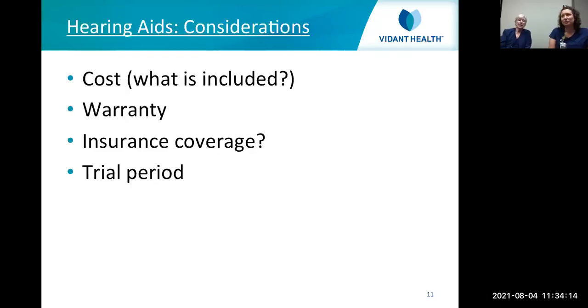One of the things that people need to consider in purchasing a hearing aid is getting a price. I know in today's technology, a lot of people look at things online and compare costs. But one of the things that you need to keep in mind is what that charge includes. The way we price the hearing aids here at Vidant, there is a lot that is included in the price of the hearing aid. It's not just for the device itself.